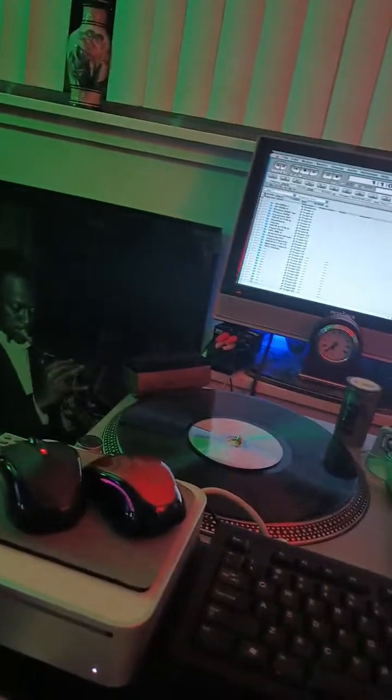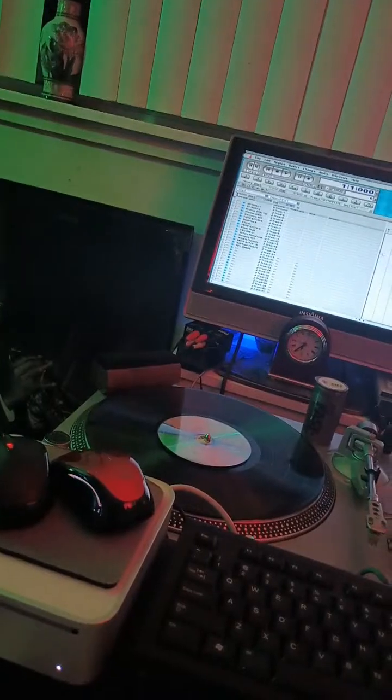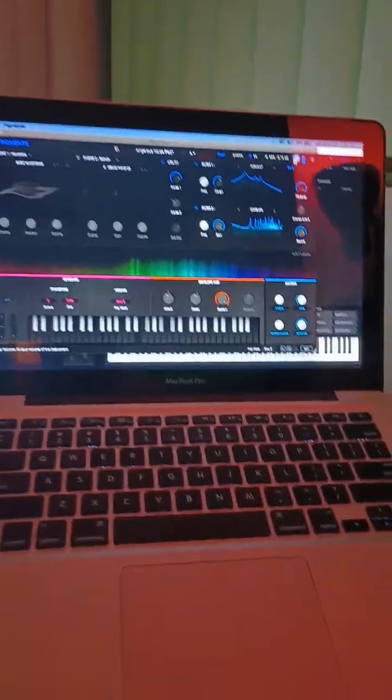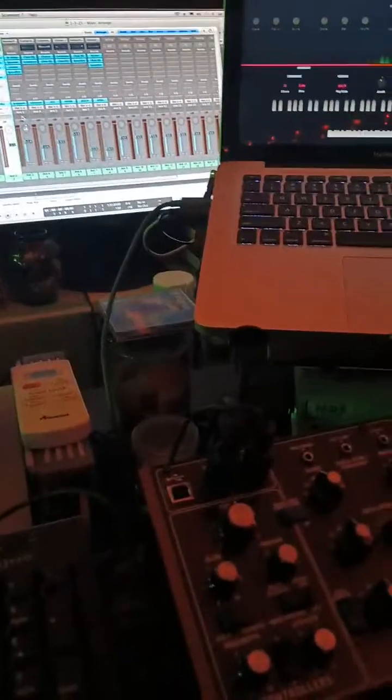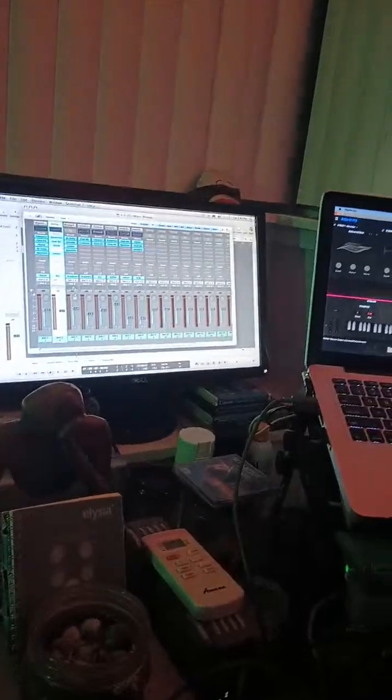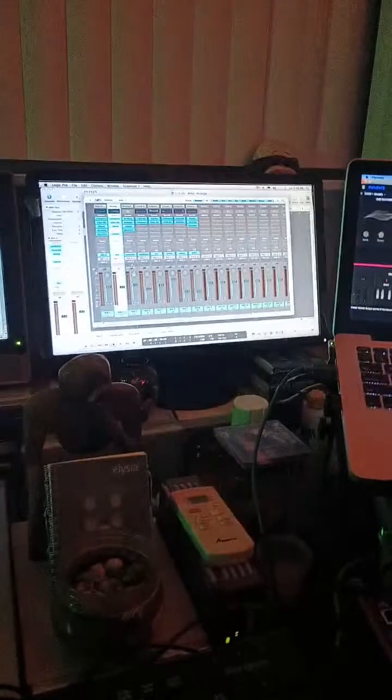And then on channel 14 is where we have the Pigments by Arturia. Now, over here, I got a whole other system for when I want to go over here and use old Logic stuff. And let's see. I accidentally pulled the joint out the other day, so it's not even reacting today.